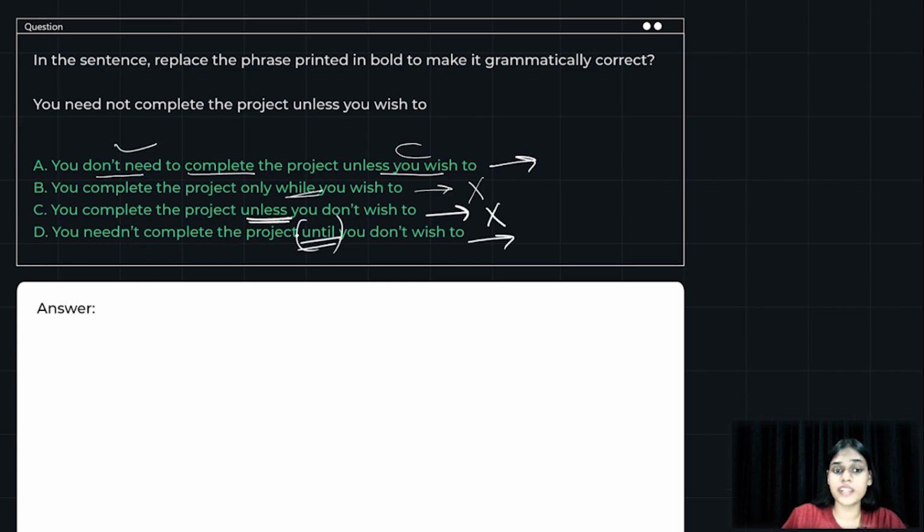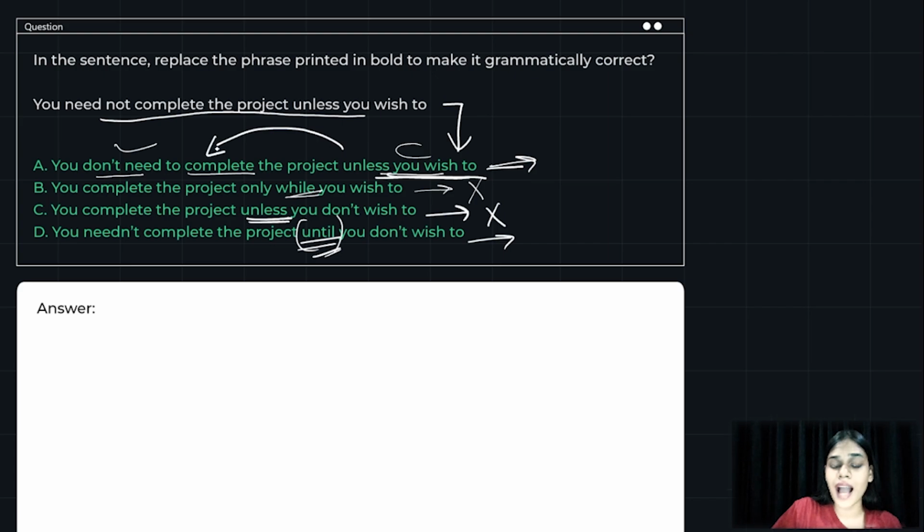You need not complete the project if you don't wish to, or you need not complete the project if you don't want to, right? You don't use until. So according to all of these sentences, this sentence can alternatively be used as: you don't need to complete the project unless you wish to. That means if you don't wish to, don't. But if you do want to, then you should. So until and unless you are wishing to complete it, you don't have to.